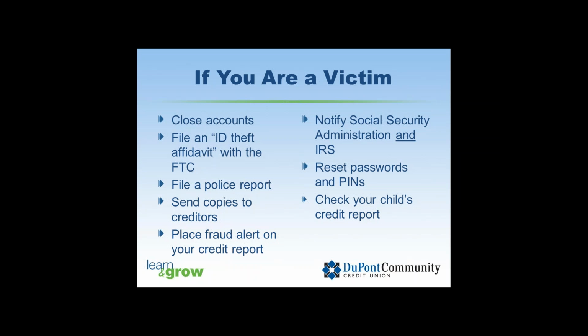And then the last thing that sometimes people don't really think about is to check your child's credit report. Their information could have been compromised or stolen, and it's possible that someone can obtain credit or some kind of service in your child's name. So you would go to annualcreditreport.com and put in their information. If it says no credit report on file, that's great because that's what you want to see. But if there is a credit report, you'd still have to follow the same steps if that happens to your child.